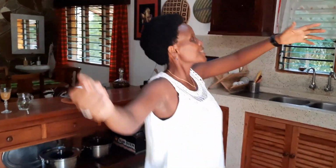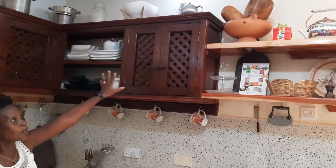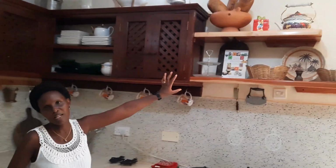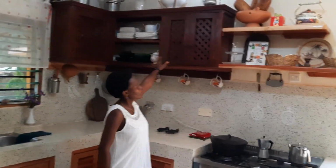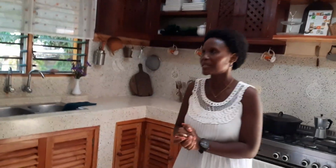Yeah, so guys, these cabinets that you see here, there was nothing here. When we were constructing this house, I told my husband I would really love storage, a lot of storage. And I desired to have cabinets here. This one and this one. My husband said, sweetheart, I really love your idea, but because we used interlocking bricks to make our walls, this wall cannot carry cabinets. So it is not good to have cabinets.